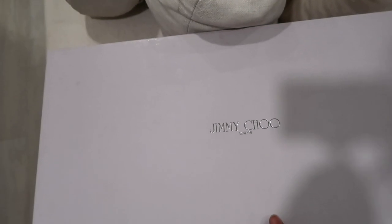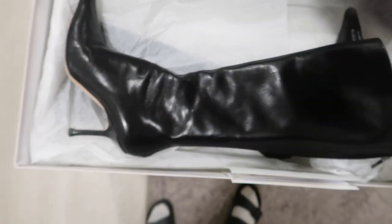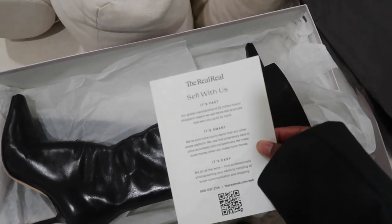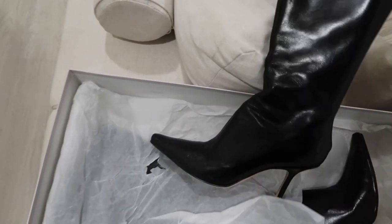Okay, here's the shoes that I'm gonna be wearing. Showed these in the last vlog. These are my first time wearing them out. I just got them yesterday. Of course, this is my first time. And I got them from The Real Real. If you guys didn't watch the last vlog, go watch it. I unboxed these. These are Jimmy Choo knee-high boots.